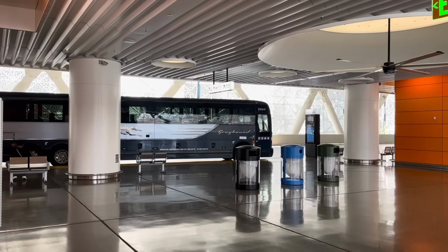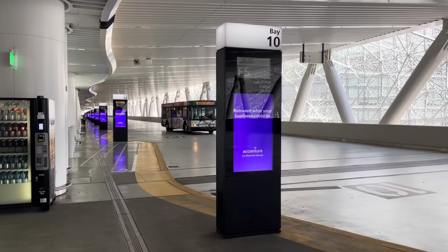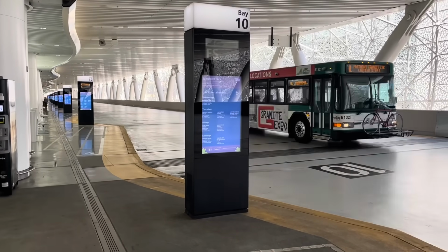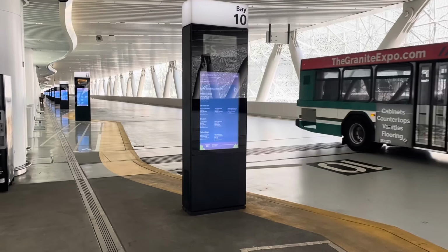So there's only one Muni line that stops up here, and the rest is like Greyhound and AC Transit up here in this beautiful, modern, clean bus terminal. And the reason that Golden Gate Transit and most of the Muni lines leave from downstairs is because this bus bay leads straight to a bridge, which leads to another bridge.